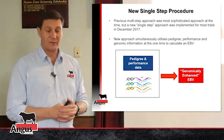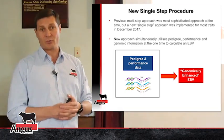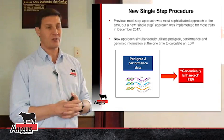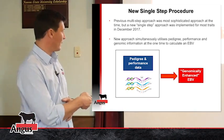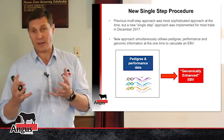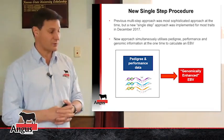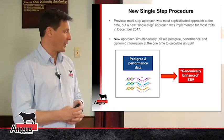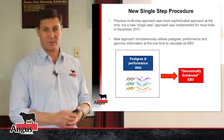Now, the new approach effectively has one major change in that we no longer go through and calculate that traditional breeding value and the genomic prediction, but rather we put all the information into the mix in the one step, if you like. So we have our pedigree and performance data. We now have our raw genotype information, so not a genomic prediction, not an MVP as such, but the raw gene marker information, the raw SNPs, which we all put into the one pot, if you like, and all in the one step it goes through and calculates that genomically enhanced EBV.